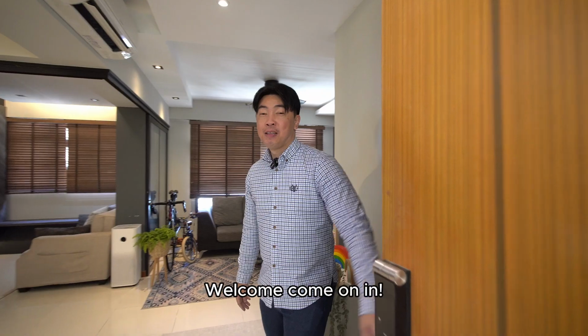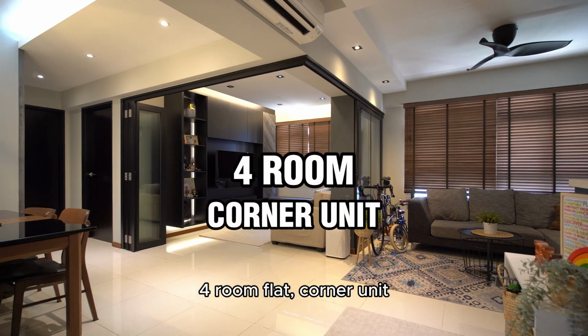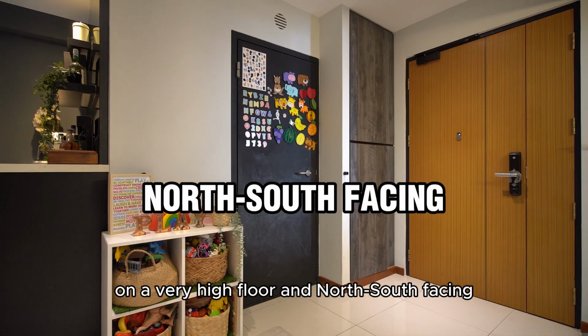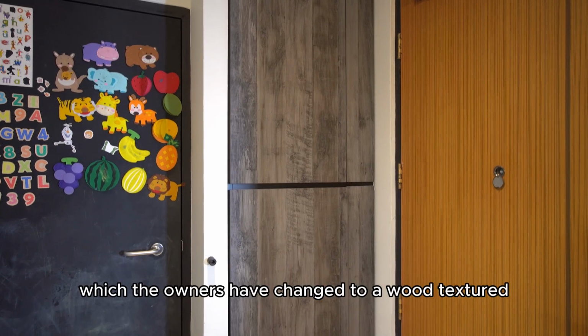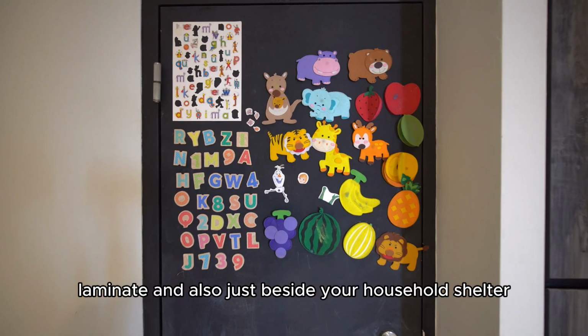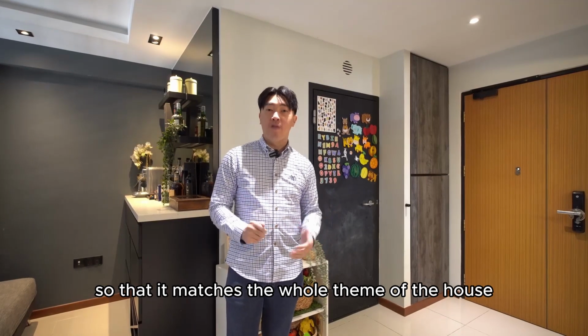Welcome, come on in. We are currently at a 1001 square feet, 4-room flat corner unit on a very high floor and north-south facing. At your foyer area is a DB box which the owners have changed to a wood textured laminate. And also just beside your household shelter, it is chalk painted in black so that it matches the whole theme of the house.